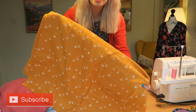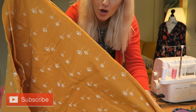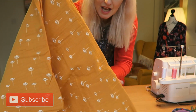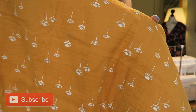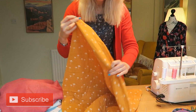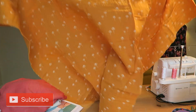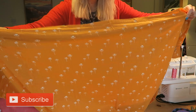So I'll just hold it up to the camera. It's a mustard fabric, as I said, it's a double gauze, and it's got kind of dandelion type prints all over it. So yeah, it's really nice. I've got 1 meter here, as I said, and yeah, I think I've got plenty of options here. There's a slight stretch to this one as well.